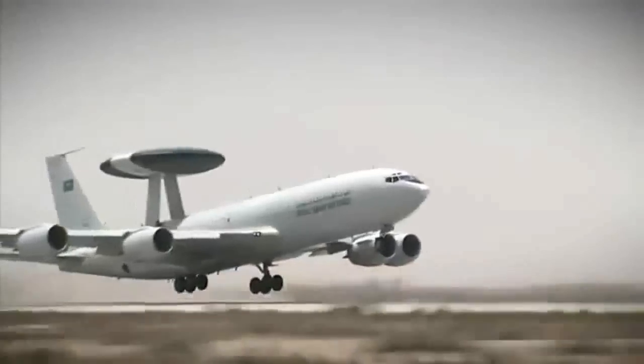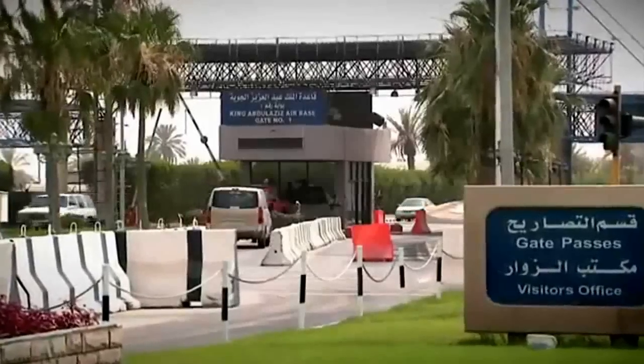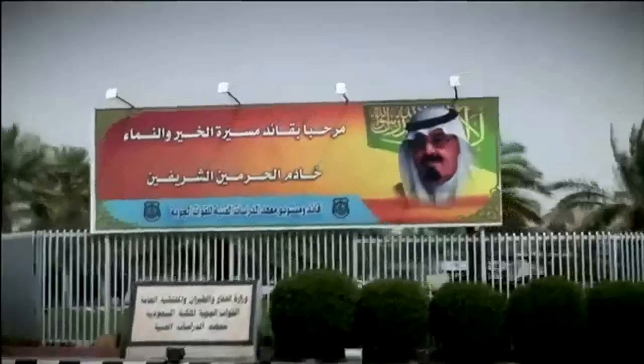For the preparation exercise, we try to make it as realistic and pragmatic as possible. We hosted the AWACS here and our friends from other bases to take part. King Abdulaziz Air Base is one of the biggest air bases in the Kingdom. Normally we take part in every single exercise.